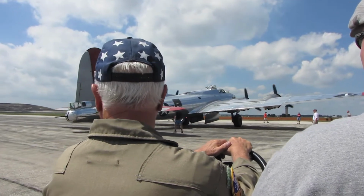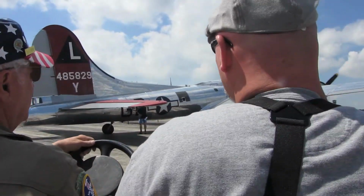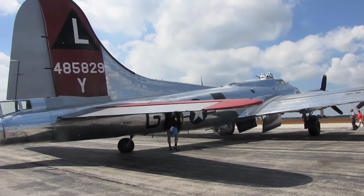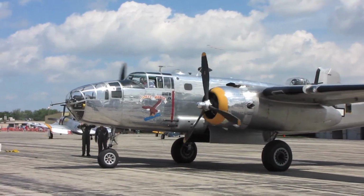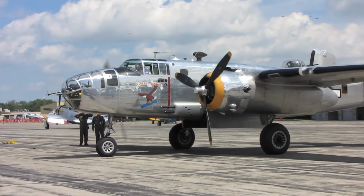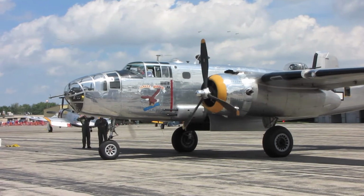And by the way, it's going to get a lot noisier here in some of these future clips to give you an idea of where we're at with this thing. And we're going to watch them start up this engine on this B-25 Mitchell, one of only two flying, I understand.